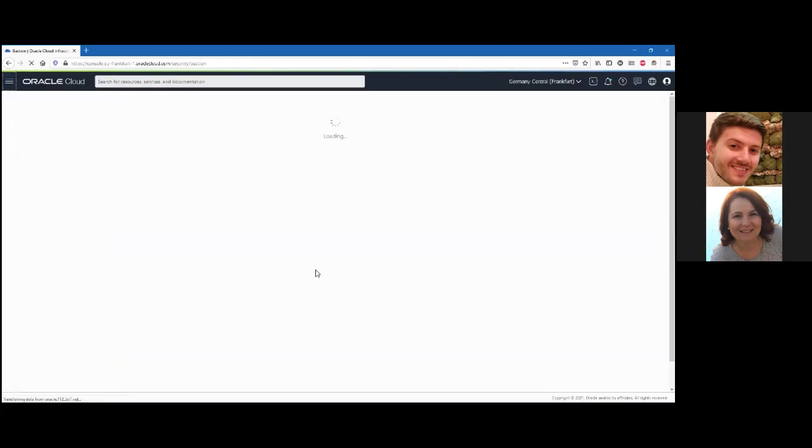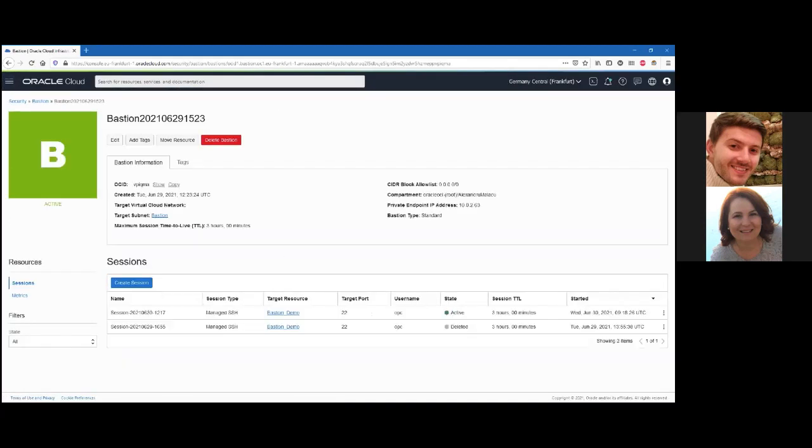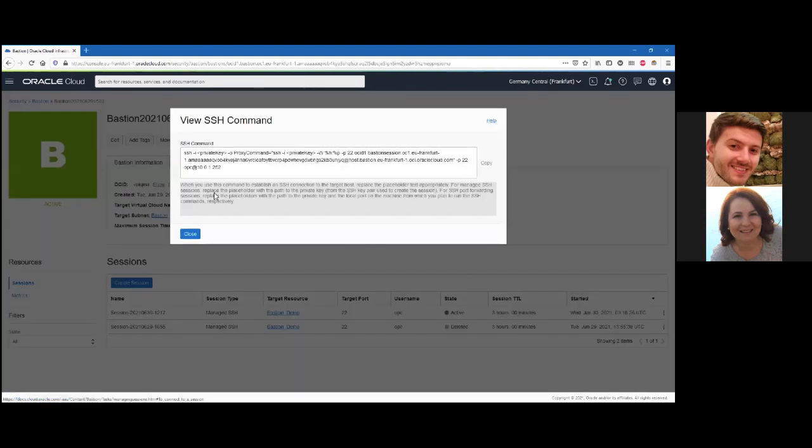Going back to our deployment, you can see here that the session should change the state into active. And we can view here the SSH command that you can run, and also a few instructions here. Where you see here the private key, you will need to add the path towards the private key that you'd like to use.